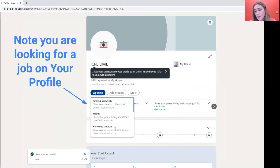Again, you don't have to put this on your profile if you don't want to. If you're not looking for a job, you're not hiring, not providing services, you don't have to choose one of those. But if you are, this is a great way to make your profile stand out to people who are looking for employees under a certain field, for services, and so on and so forth. This is a great way to show that you're open to this stuff.